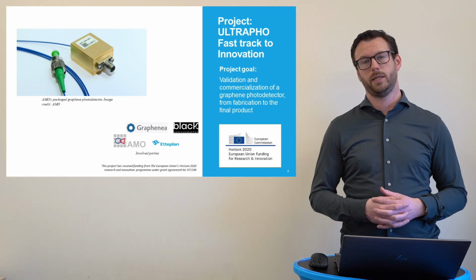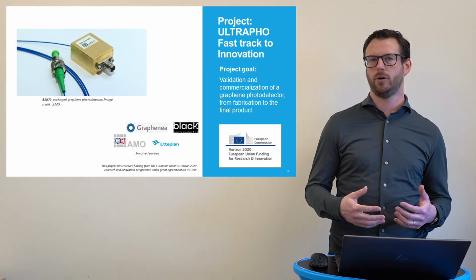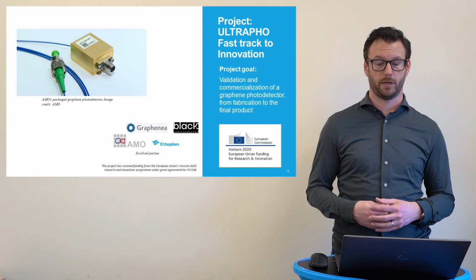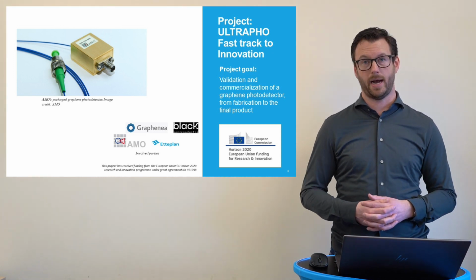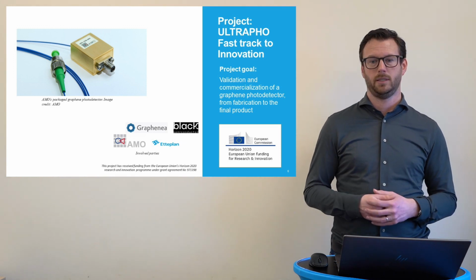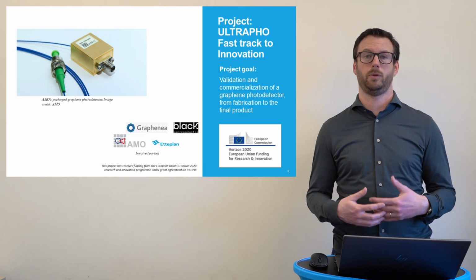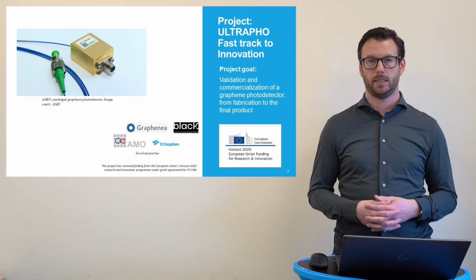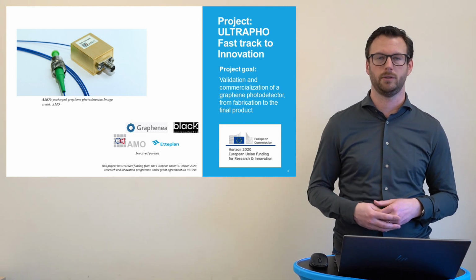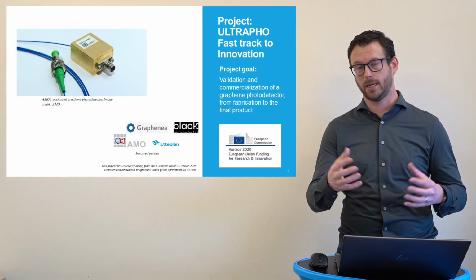Etteplan is involved in a Horizon 2020 project called the Ultra Fast Track to Innovation. In here we are working together with Black Semiconductors and AMO to develop a product, a photodetector, and commercialize it, where the product is equipped with graphene material necessary to continue with the new development in this industry for the data communication industry.